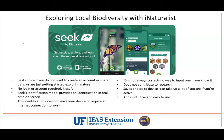The other thing I noticed, I went out in my yard and took a bunch of pictures because I wanted to get my next badge. And it can take up a lot of storage if you're taking a bunch of pictures, because it does save them directly to your phone. All right, go ahead, Mark.